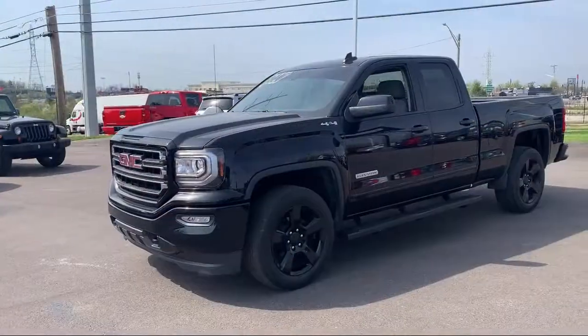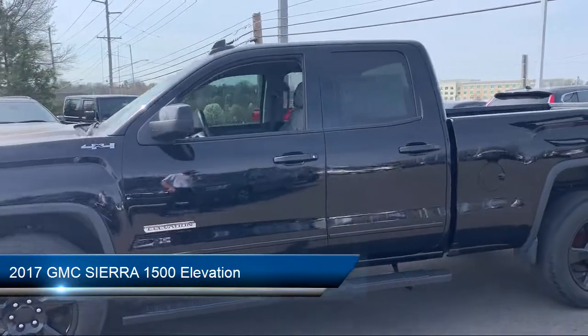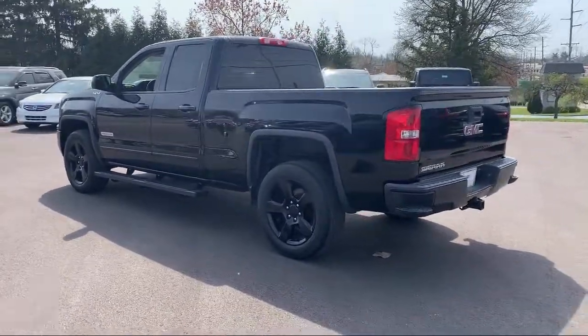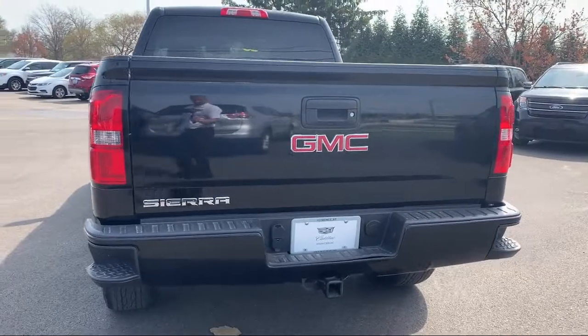And here's a look at another one of our great vehicles from our inventory, and comes equipped with stability control, active grille shutters, traction control, cruise control, rear step bumper, and has less than 40,000 miles on the odometer.